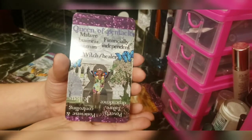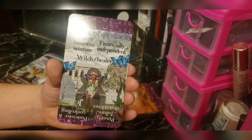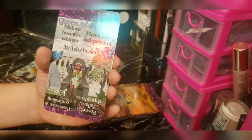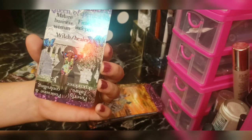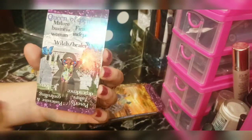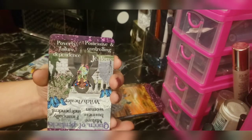Queen of Pentacles: mature businesswoman, financially independent, witch, healer. The Queen of Pentacles can also be a witch because Pentacles can also mean earth. Pentacles mean earth. And a witch also carries a pentacle or a pentagram: earth, air, fire, water. So you know what I mean. So she can be a witch too. All right, and then in reverse, we have poverty, failure, dependence, possessive and controlling, and jealous.